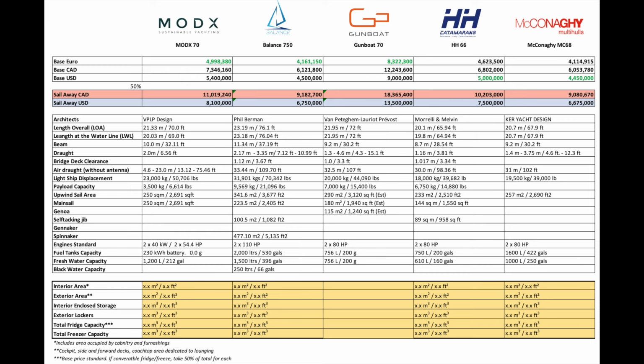So they don't publish all of the stuff in yellow down below, the interior area, exterior area, all that good stuff. But they do on every one of their other boats, like the 526, the 442, and 482. They're the only one that does. Right down to storage volume, interior and exterior. So hats off to Balance. You know, we really do need to standardize the specifications that are thrown out in this industry. It's really kind of Mickey Mouse right now.